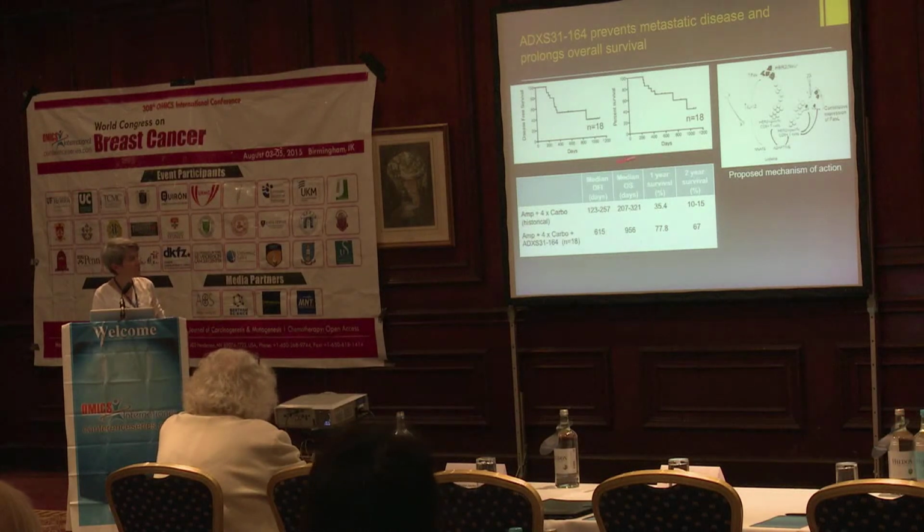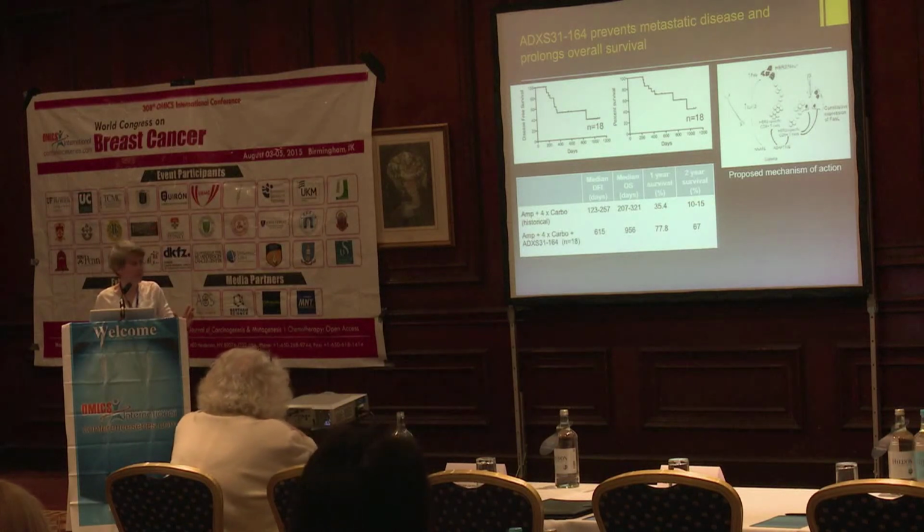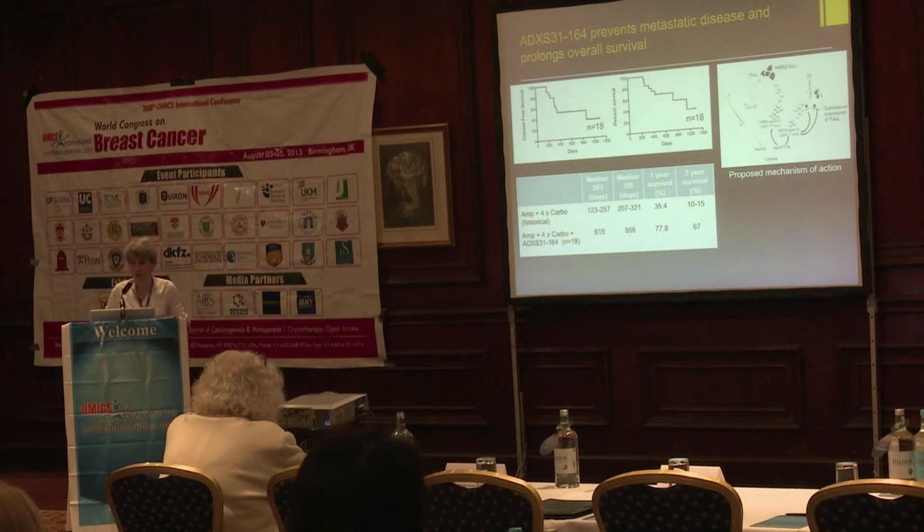And if we look at the data from the literature, of which there is much, looking at amputation and carboplatin treatment alone, the historical median disease-free interval is about 100 to 250 days, whereas in these 18 dogs, our median disease-free interval is 615 days. And when we look at median overall survival, 200 to 320 days. In the vaccinated dogs, calculated from the Kaplan-Meier product, 956 days. And our 1 year and 2 year survivals are really dramatically different from those historical controls.